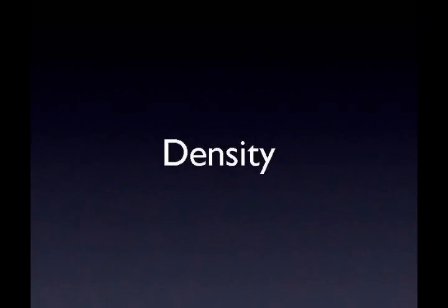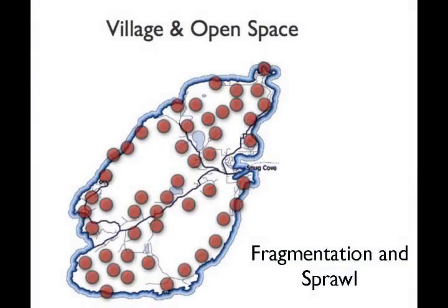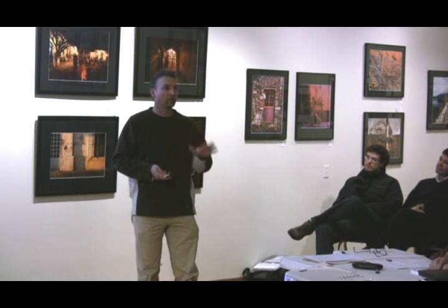I walk right into those. So, density and height. This is a diagram that my dear friend Esteban has created. This is actually more or less what's happening on the island and will continue to happen.